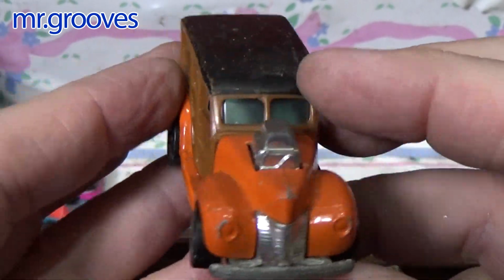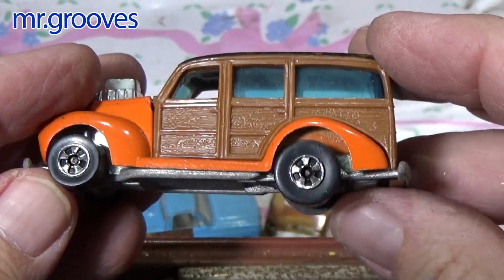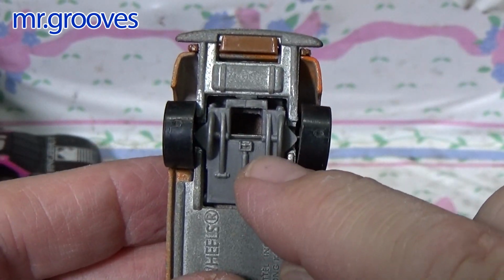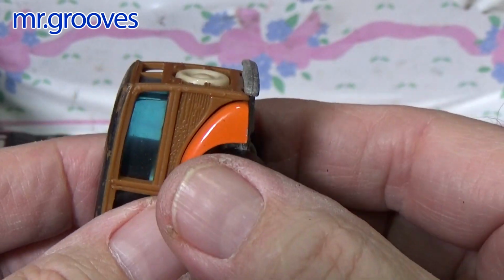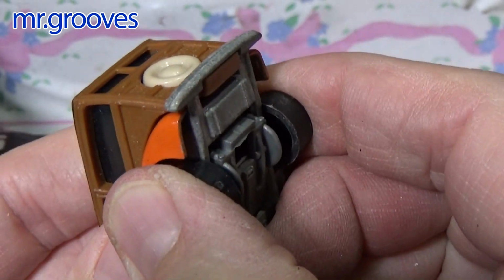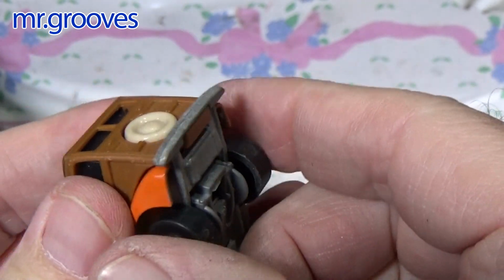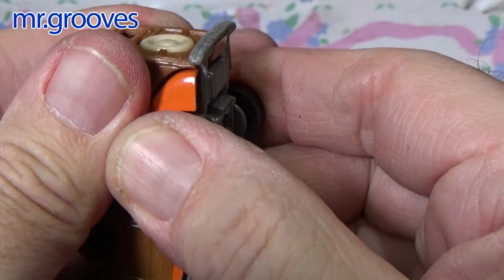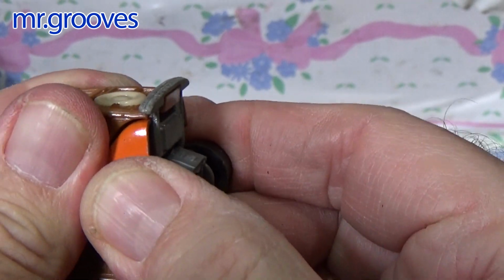Here's an old Hot Wheels 40s Woody. And check this out. This is a Hi-Raker. See this part right here? You can pop this out. Well, you're supposed to be able to pop it out. Pop! Oh, well. It's called Hi-Raker because you're supposed to be able to pop this out like that.